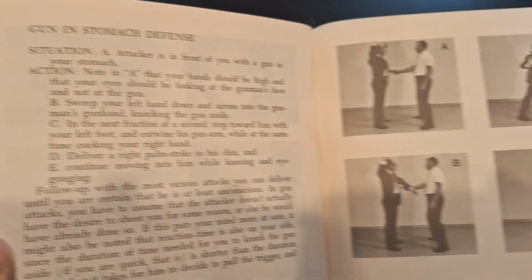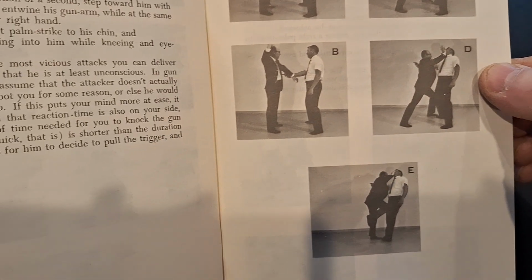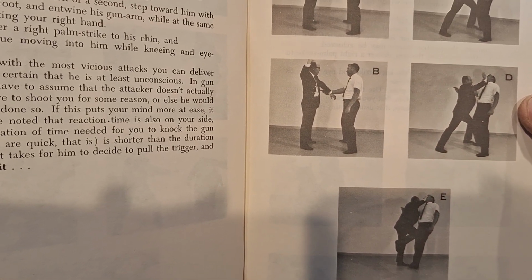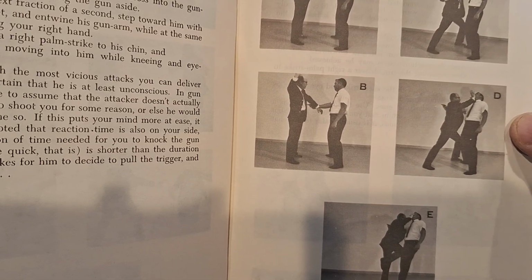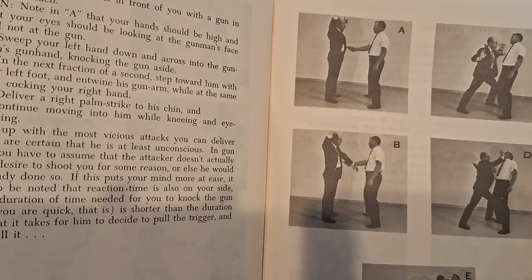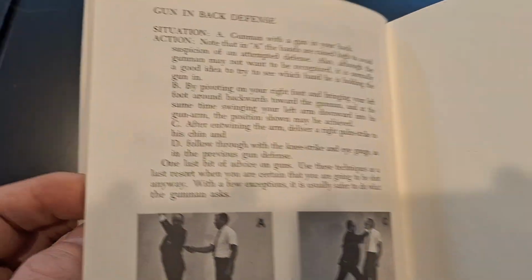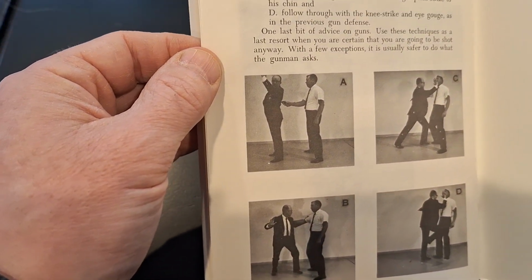And then gun to the stomach, dealing with some gun defense. There's one gun to the front, to the stomach, which looks very similar to a World War II combatives technique. Basically, clear the line of attack, wrap the arm to control the weapon arm, and then counterattack. They're doing a heel palm to the chin, followed up with a knee to the groin, or what we call in the combatives field the chin jab. And then one more, gun to the back, which again looks like World War II combatives.